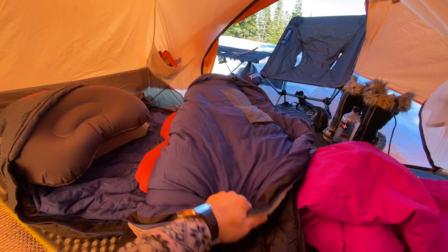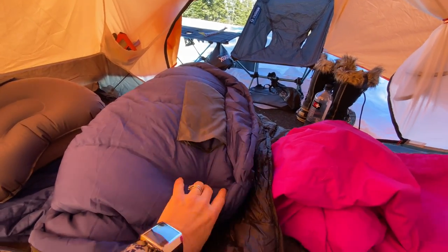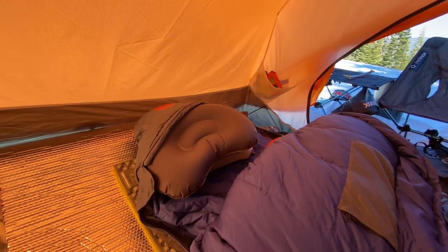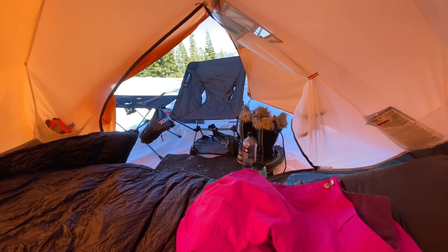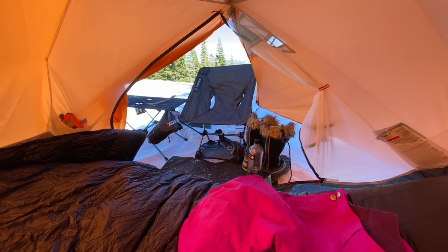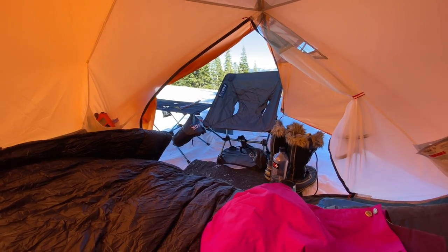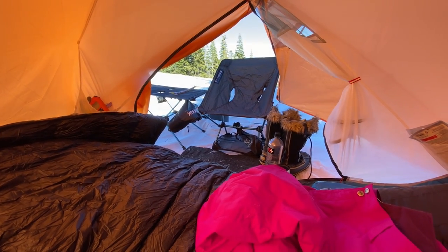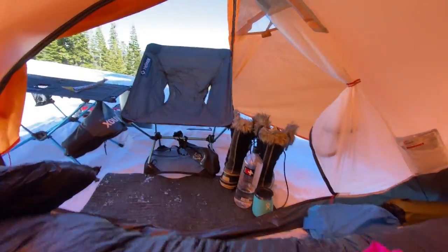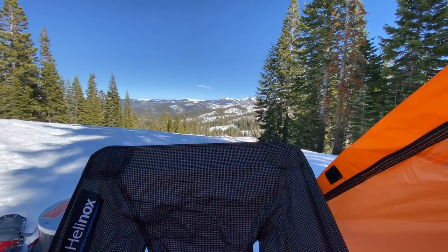That's a minus zero, that's really not a minus zero. It's got a very cool little pocket here though. You can put it on and keep it warm. And lots of pillows. I have my chair because I hate sitting on the ground. Sorry, I'm old. So I have my chair and I brought my little table this time. It doesn't usually come with me backpacking, but hey, I had a pulk so I could carry all this stuff. And this is the view out my tent. It's terrible.